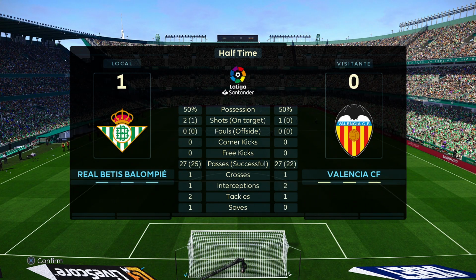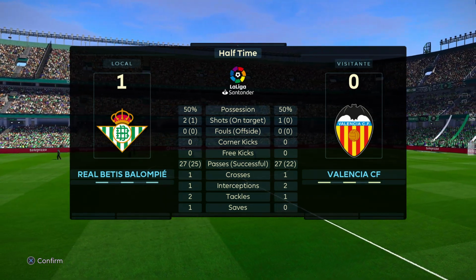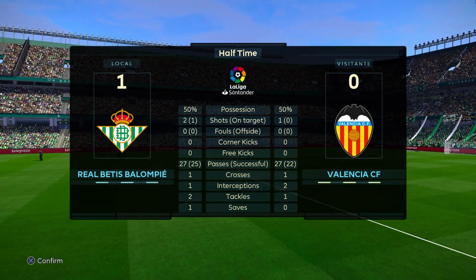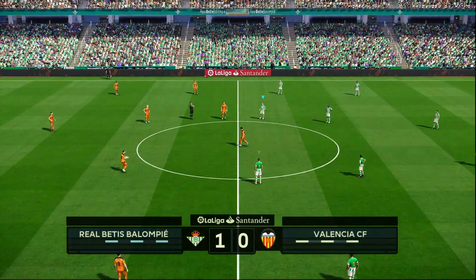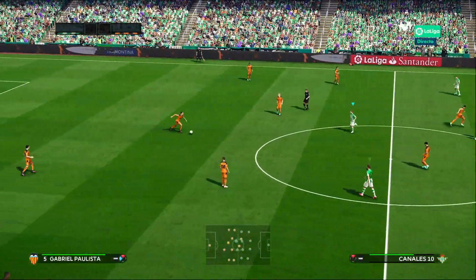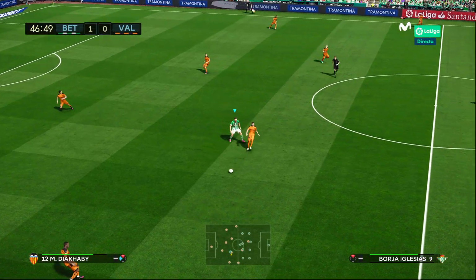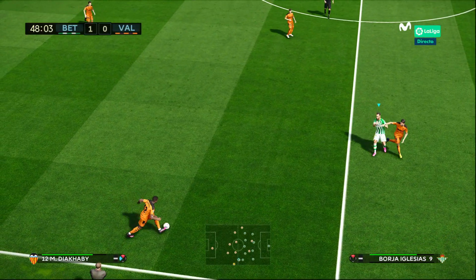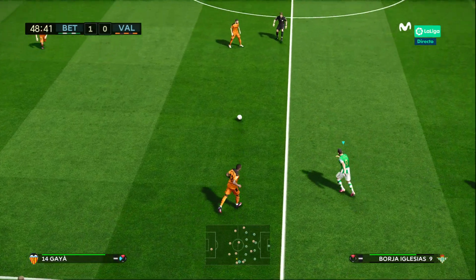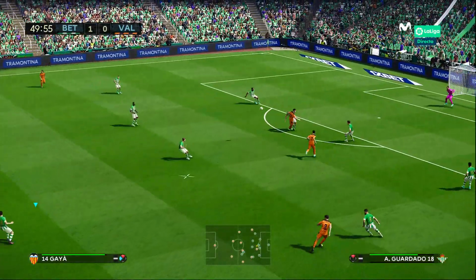Stats, 50-50 possession. Passes are equal. Extra shot for Betis, and it happens to be the one that went in. So that's the difference so far. We'll see if Valencia have any kind of a tactical adjustment in the second half, to get themselves back into this. The stadium appears to be oddly quiet. Usually a pretty rocking ground here for Real Betis.